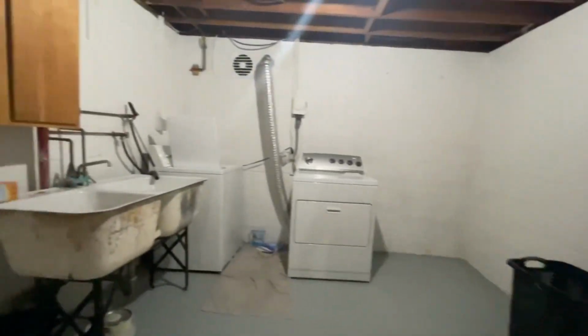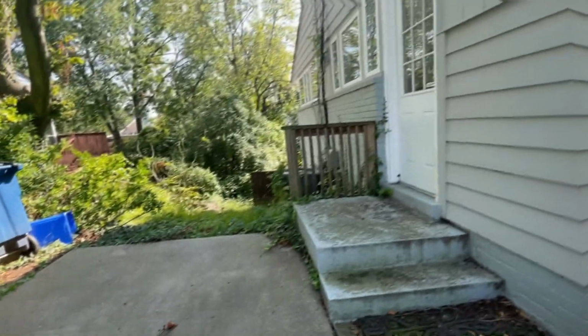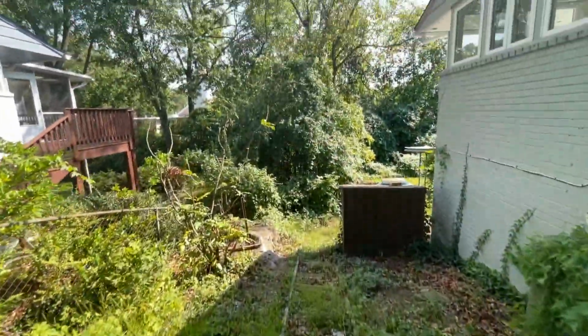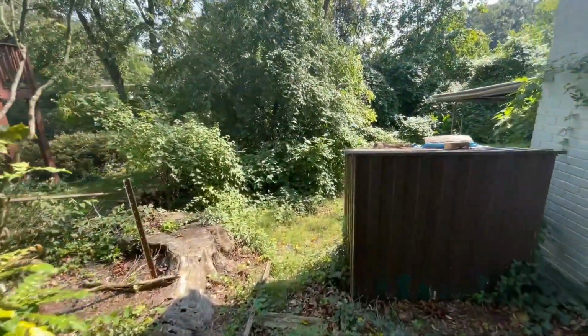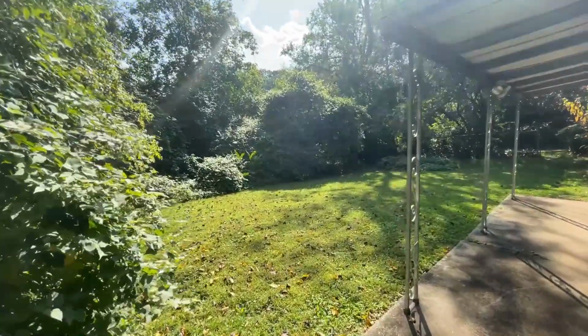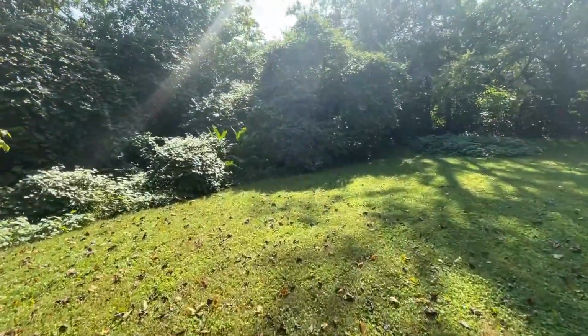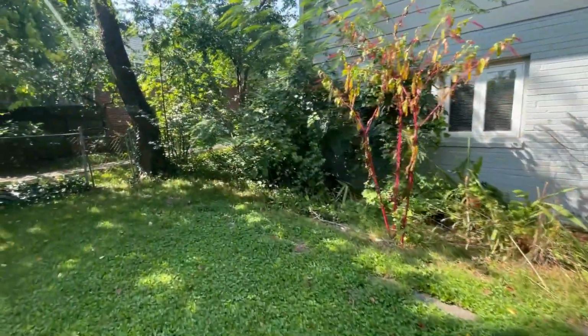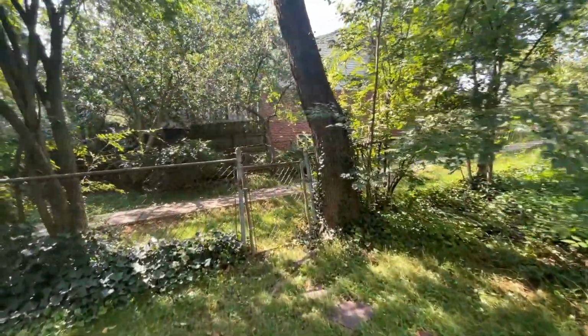And then lastly, we have this large unfinished space where we've also got the washer and dryer for laundry. Here's the side of the house, which will all get cleaned up. Got some steps that go down to the back and out to the backyard here. This is all fenced in. This is a little path that goes to the park.